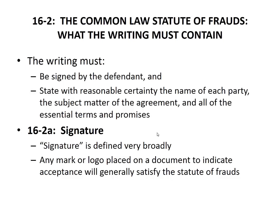What does the writing need? Well, it has to be signed by the defendant, and it has to state with reasonable certainty the name of each party, the subject matter of the agreement, and all the essential terms and promises. Signature is very broadly defined. Essentially, any mark or logo placed on a document to indicate acceptance generally satisfies the statute of frauds.